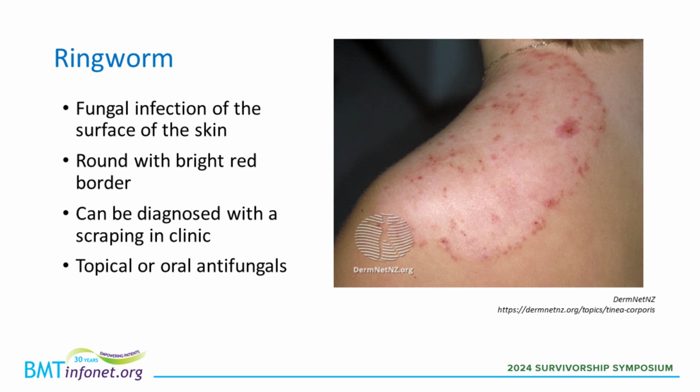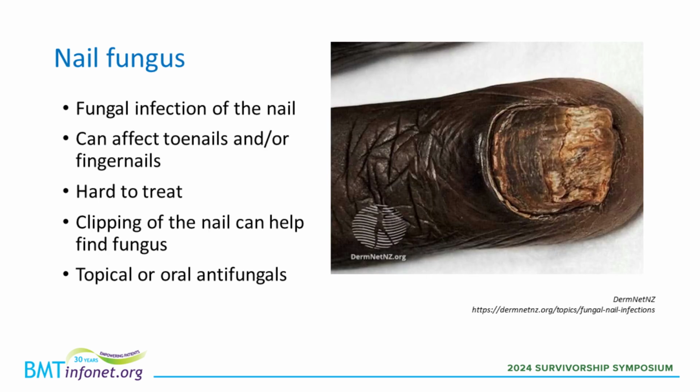We can also easily diagnose this in clinic. We take a little scraping of the skin. We don't cut the skin. We just take a little bit of scale. We look at it under a microscope, and we can see whether there are any fungal forms within that specimen. For this, generally treatment will be either topical antifungals or sometimes we'll need to use oral antifungals.